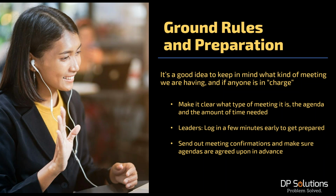Send out meeting confirmations and make sure agendas are agreed upon in advance. Invites end up in spam filters, miscommunications happen. Again, with the lack of physical presence, I think sometimes people tend to just forget stuff, or they lose their focus on the meeting, or they forget that they had this meeting, or they scheduled it a week ago and they just say, oh, I have this meeting today, I totally forgot, or I just saw it on my calendar a moment ago. Really important to do that.